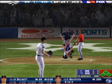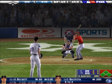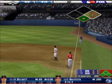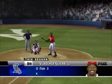Out of the zone, that's a ball. Hot smash over to second. Got him. Roberts made an outstanding throw. That was right on a dime.